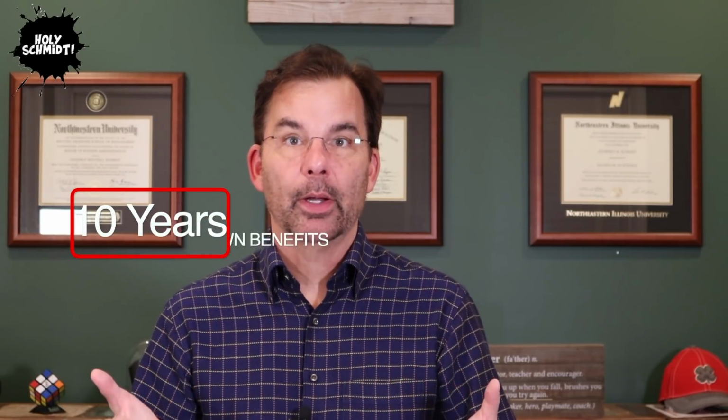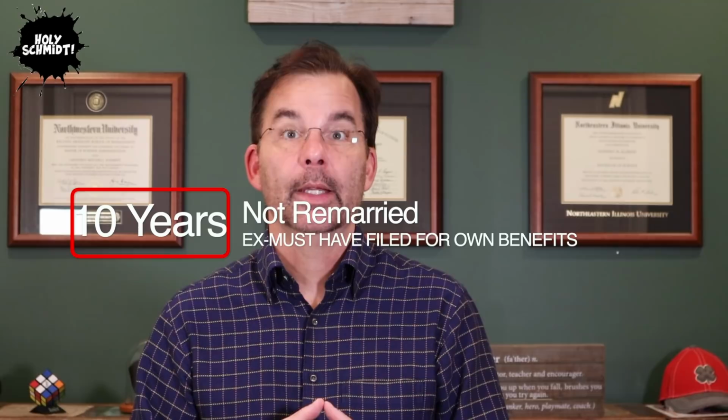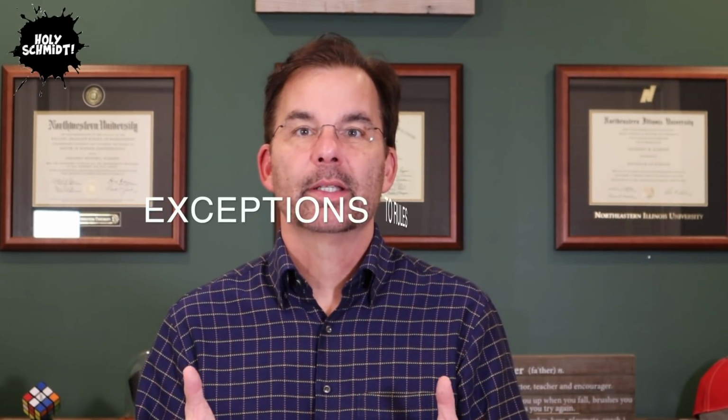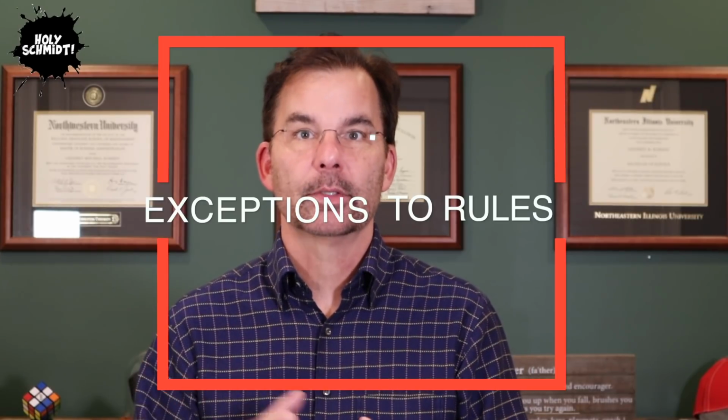The other type is the benefits for a divorced spouse whose ex is still alive. And the rules are pretty clear. You have to have been married for 10 years, not remarried, and your ex-spouse has to have filed for his or her own benefits. By the way, stick around to the end because I'm going to discuss exceptions to the length of marriage rules for both spouses and ex-spouses.